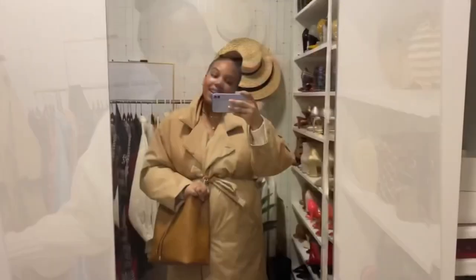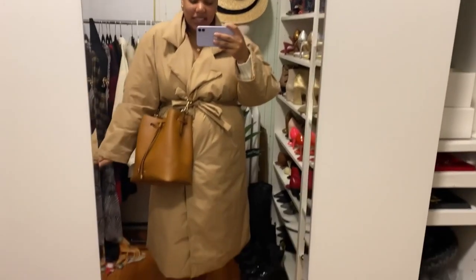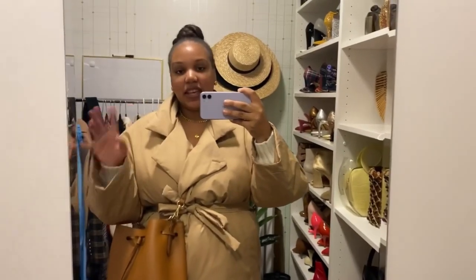So alright peeps, here's the complete look with my new puffer trench that I got from Uniqlo. And of course these days you can't leave the house without a mask. At the beginning of all this, I was trying to find cute masks with prints and different fabrics and whatnot. But over time I found that the most comfortable is just a plain old surgical mask. So I did find some pink ones on Amazon that I really like.